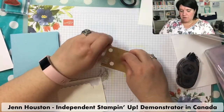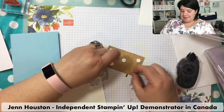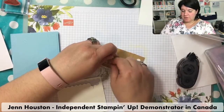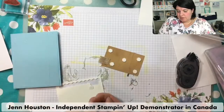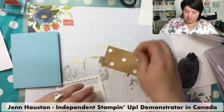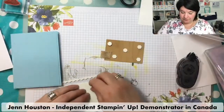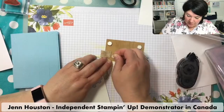Okay, now I only used one dimensional the last time, and that burlap is quite bulky. So I'm actually going to layer the dimensionals. I don't know if you can do this, but put two on top. Whoopsie. Two on top of each other, make it a little taller.